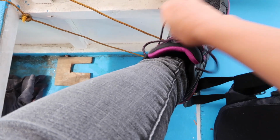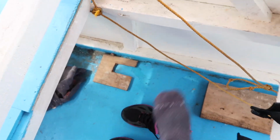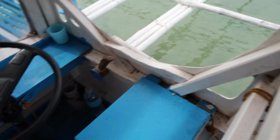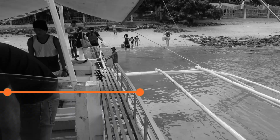We were dropped off at the beachfront of our accommodation because this is a private boat. Huge thanks to the family who allowed us to join them, and we only paid the same fare as the public boat. So in short, nakisabay kami sa kanila.